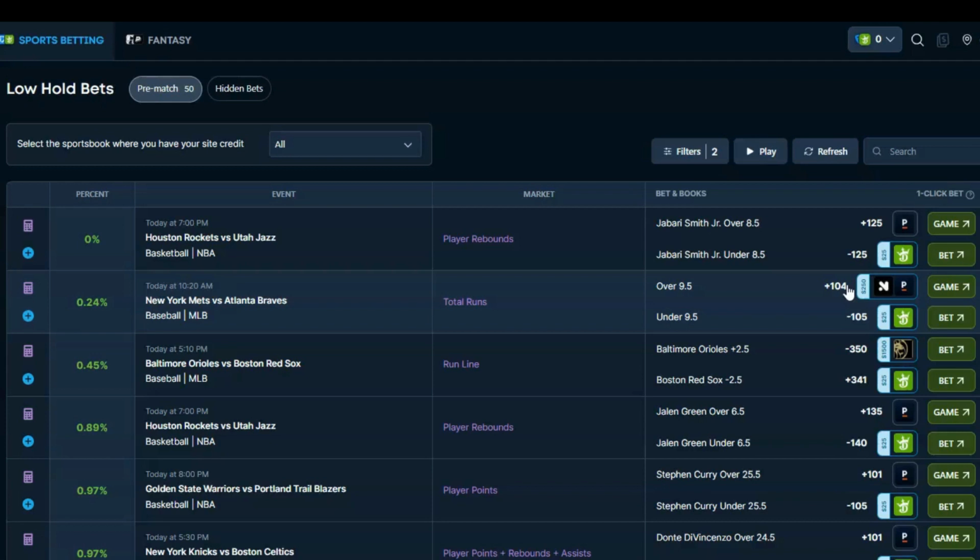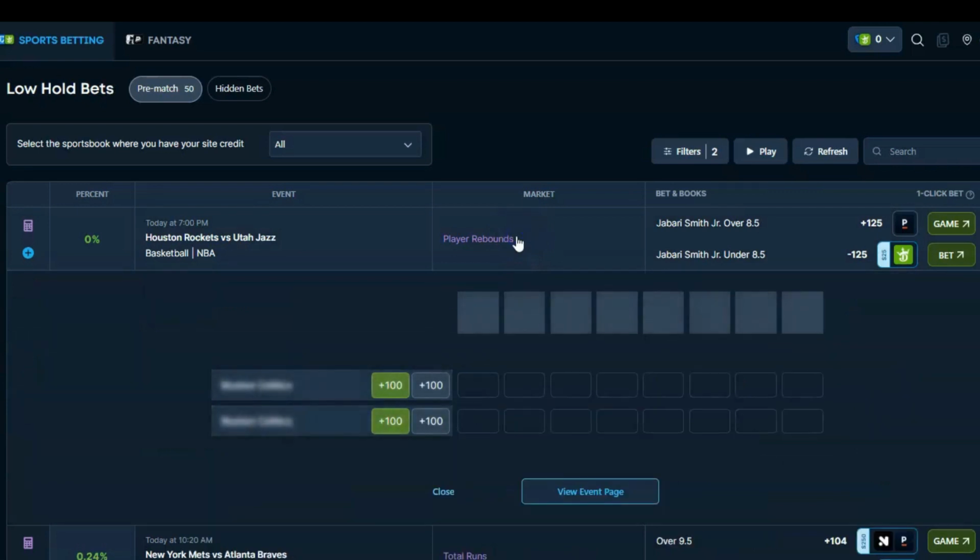But what I target, essentially, is something in this price range here, the minus 110, minus 120, minus 130, probably max up to minus or plus 150, which is going to be all these. I would exclude, just personally, just for my own betting plan, the minus 350 to plus 341. So we'll start here with this player rebounds with Jabari Smith over 8.5. Going to open it up.